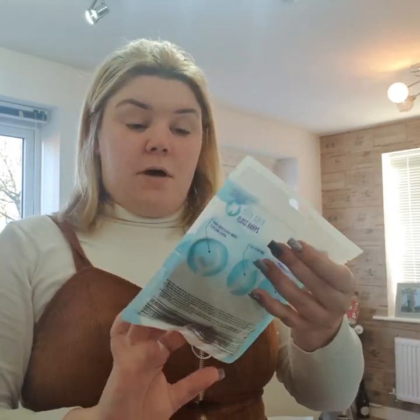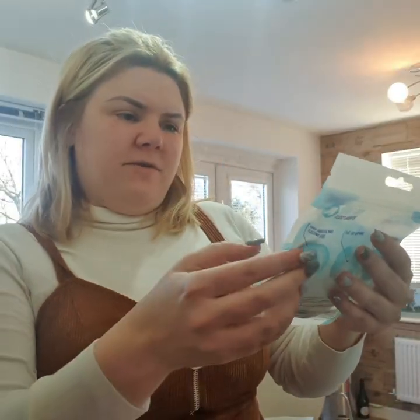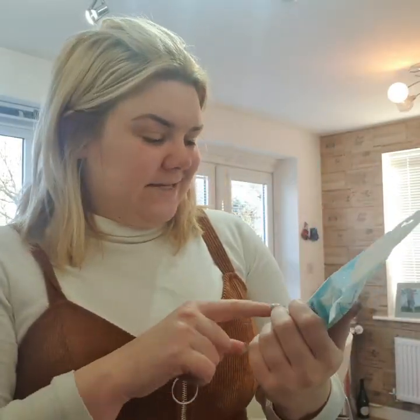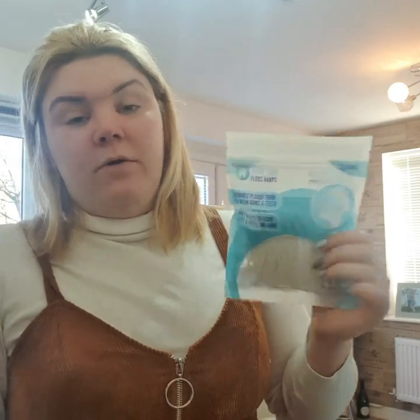I bought some floss hearts. Now you get absolutely loads in there. It's a 75 pack. I thought these would be good just to stick in my teeth, and the bottom is good for getting stuff out, because at the moment we're all using toothpicks when our friends come over, and obviously if you get a splinter then you're buggered. So I thought these would be a good alternative, and I need to floss more.